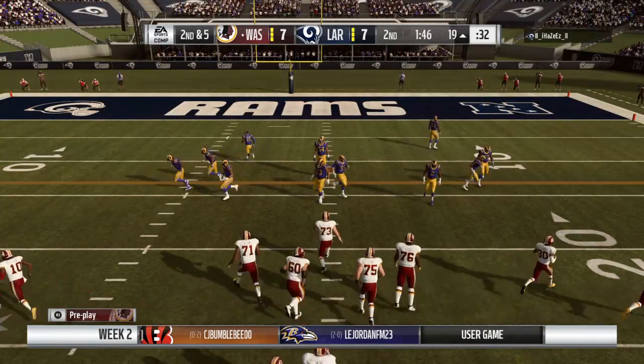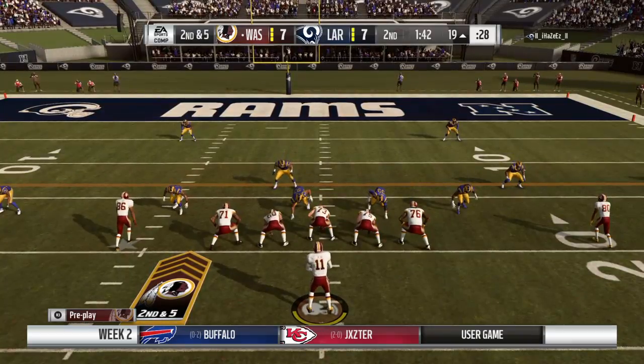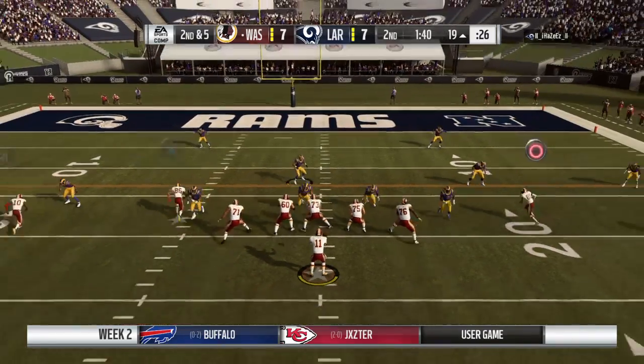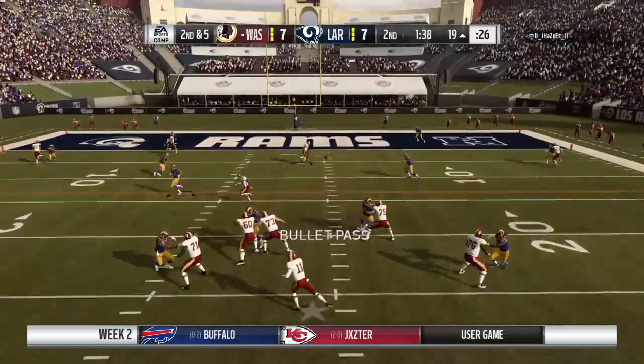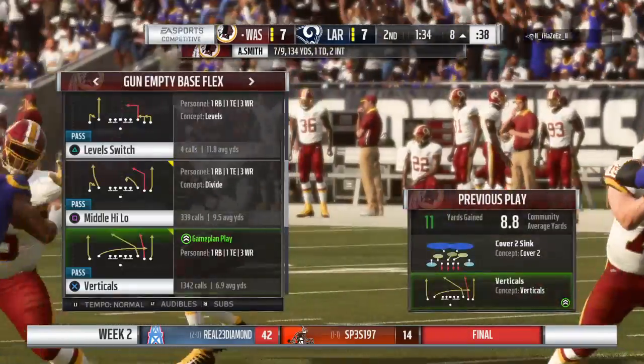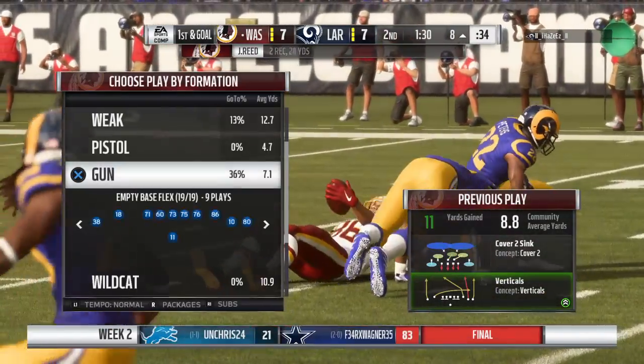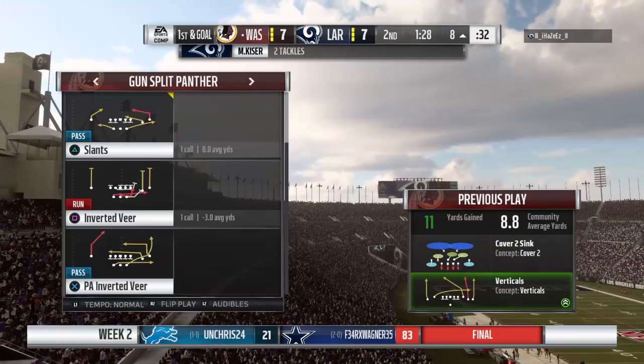Second and 5 after the 5-yard completion on first down. A shotgun snap for Smith. And this is caught at the 8. And they've got it inside the 10 at the 8. Smith finding his big tight end there for a Redskins first.